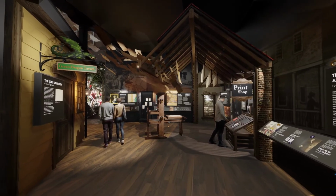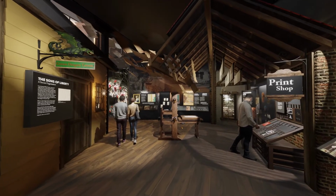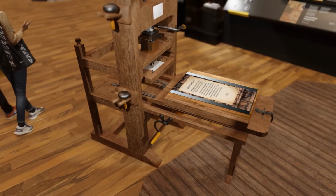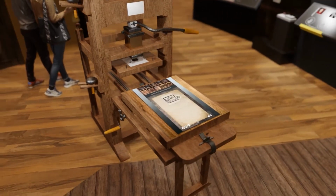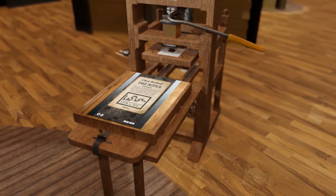As a new wave of laws descends upon the colonies, visitors learn about the written word and safeguarding our rights. The Voice of the People Interactive, built into a replica printing press, lets visitors create their own pro-patriot broadsides using real images of the day.